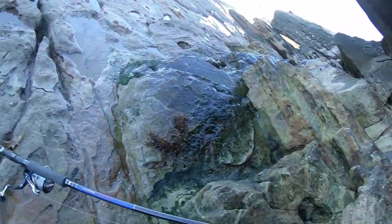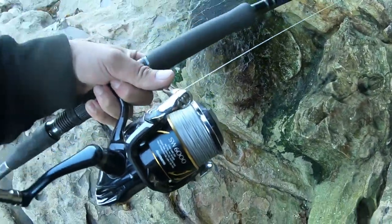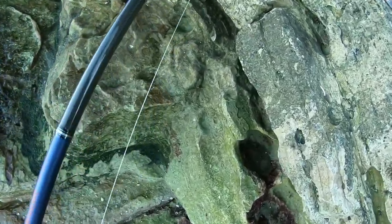I was fishing with the 6000 Stella, Varivas SMP PE3 50 pound. This is my line of choice. It's absolute gun line. It's really abrasion resistant, super smooth, and I've never had any issues with it. I think I've had 1 wind knot in the last 7 months. So yeah, I really rate that.